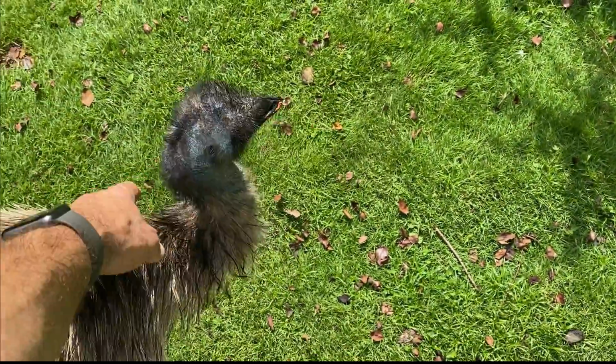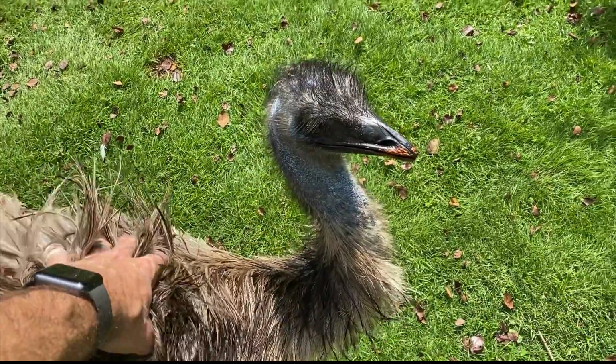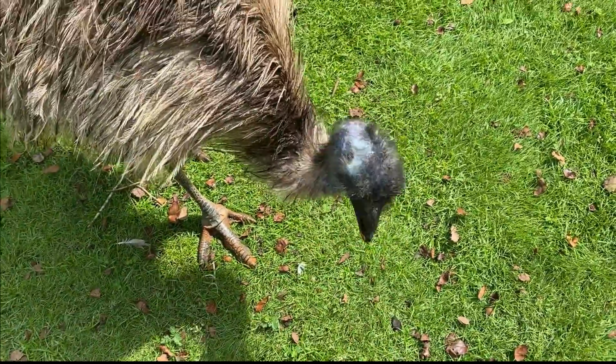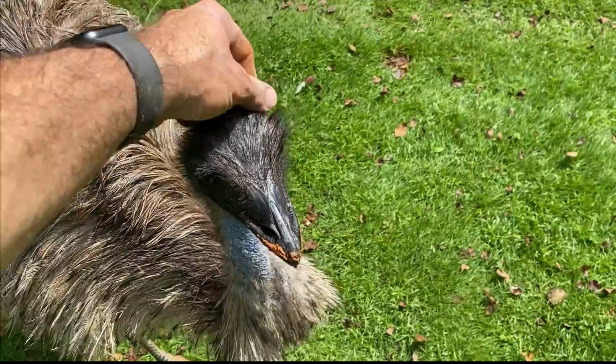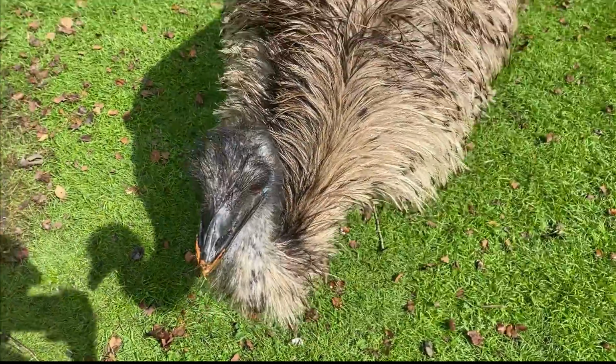Look, I gotta get in the garden today. You wanna help me in the garden? Feel like you could do some good weeding. Look at that nose. You could be a good weeder. That's what I'm thinking. Come on, help me in the garden. Come on.